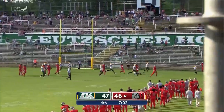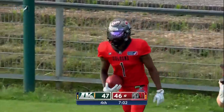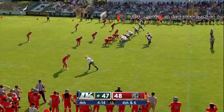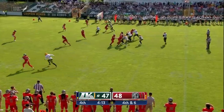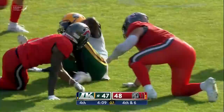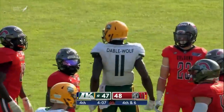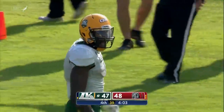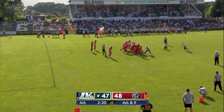Weinreich keeps it himself. That throw into the end zone. That conversion is good to Quinton Pounds. And six for Weenie and company. Out of the gun. Clean pocket. Plenty of time to throw. Tight window. That ball's caught. Dable-Wolf in heavy traffic makes a fine grab and a first down. Put his team out in front.